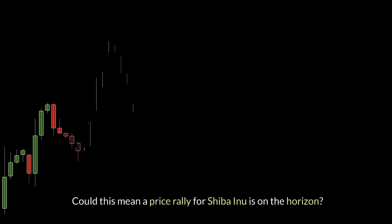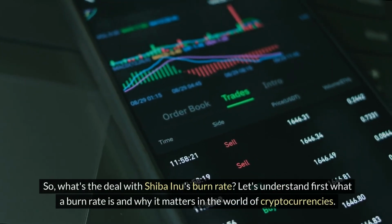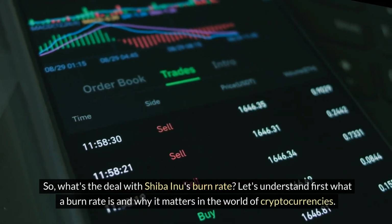rate. Could this mean a price rally for Shiba Inu is on the horizon? Let's find out. So, what's the deal with Shiba Inu's burn rate? Let's understand first what a burn rate is and why it matters in the world of cryptocurrencies.